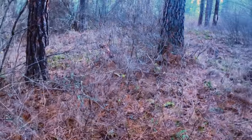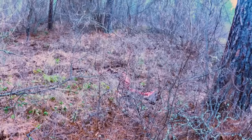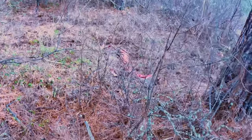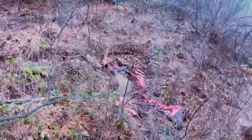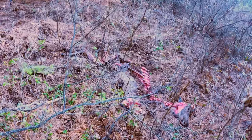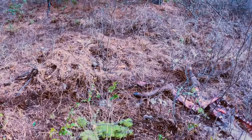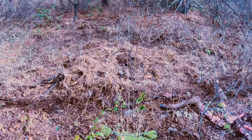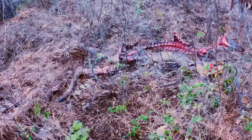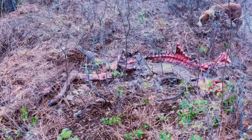Okay, there's definitely been action. You can see the carcass has actually mostly been eaten already, which is amazing because just 2 days ago it was completely covered and had hardly been touched. Here's the pile of pine needles, if you can see it. Something's definitely been in here and had a feast, it looks like. Ooh, it's starting to smell too. Huck, Huck, no.